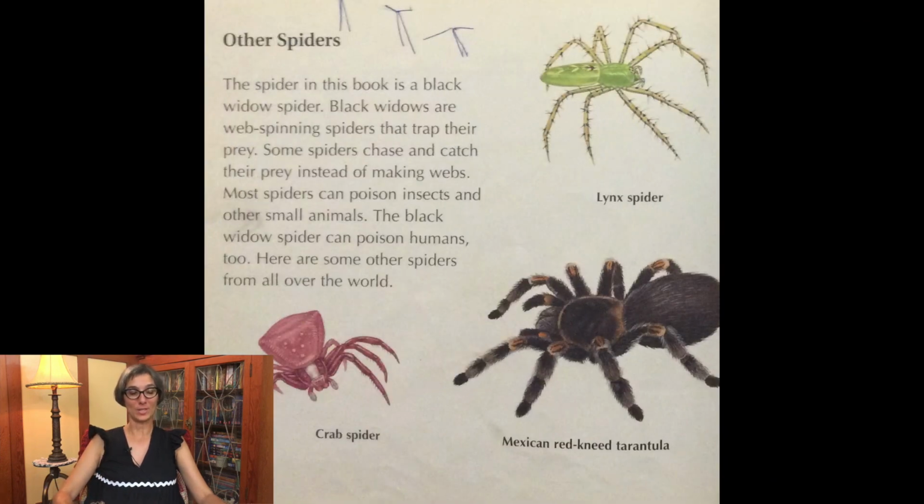The spider in this book is called a black widow. Black widows are web-spinning spiders that trap their prey. Some spiders chase and catch their prey instead of making webs. Most spiders can poison insects and other small animals. The black widow spider can poison humans too.